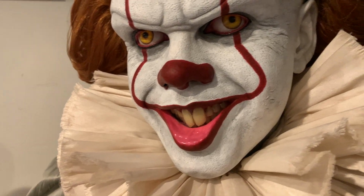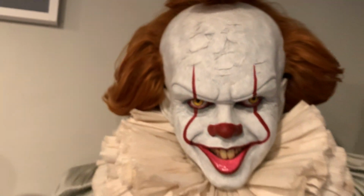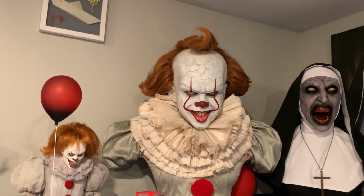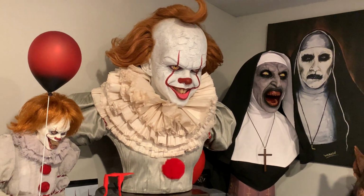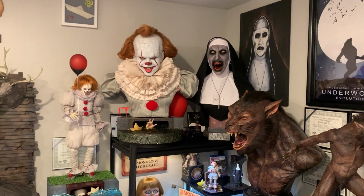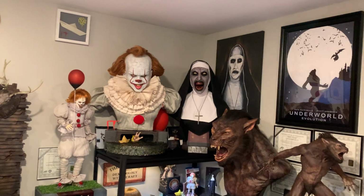Also has acrylic teeth, silicone glass light up eyes, hand punched hair. And they did a really good job on that hand punched hair. Like, really good job. This is my favorite hand punched hair of all my statues, actually. I think this is the best job I've seen. But, you know, this is just an absolute masterpiece. It really doesn't get any better than this when you add the Prime 1 Pennywise base. And when you combine it with the Nun in that display, it's now one of my favorite displays in my entire collection. I don't think it gets better than that.